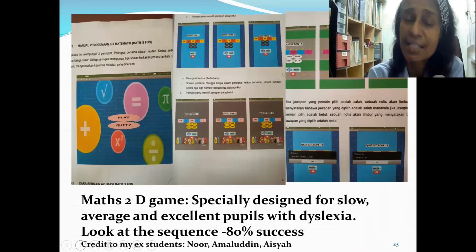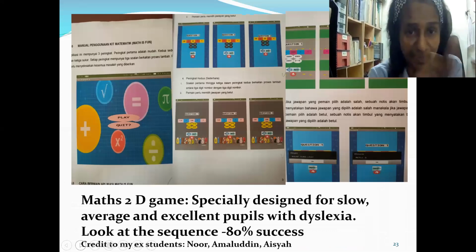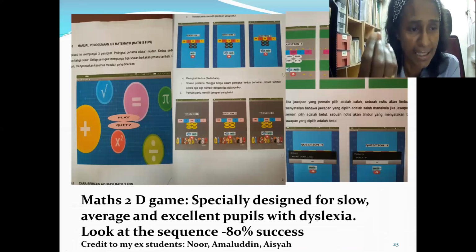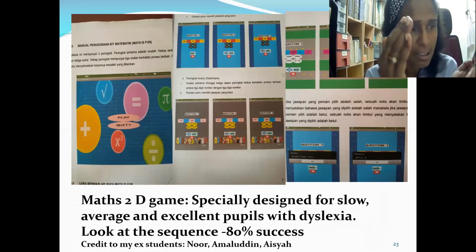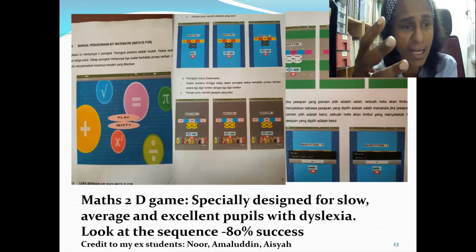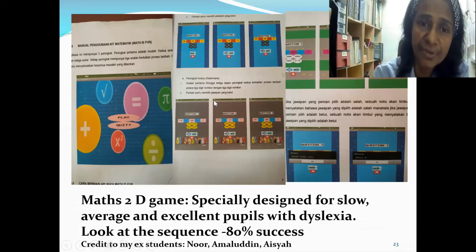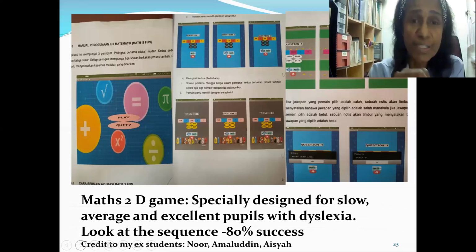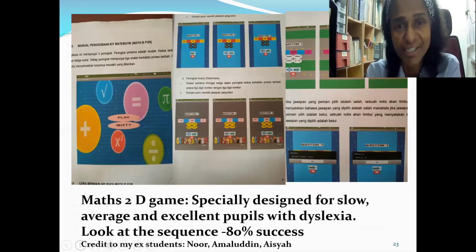Okay, these are the applications my students did, and this is our original work. This is a Maths 2D game, and this is in Bahasa, in Malay, so even if I show it, probably you might not understand. This is to teach children mathematics. Here they have one program for slow, average, and excellent students. So there are three different types. And the rate of success that we came across with this is 80%. So 80%, and I give credit to all my students. It is their work, so I'm presenting their work for you all.